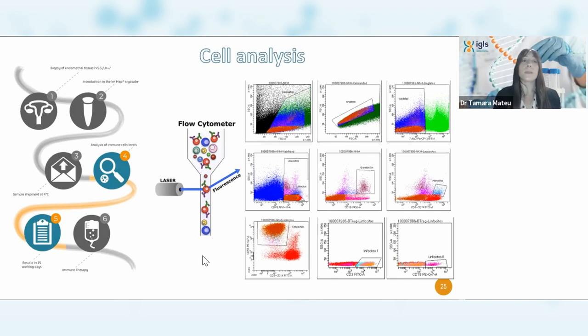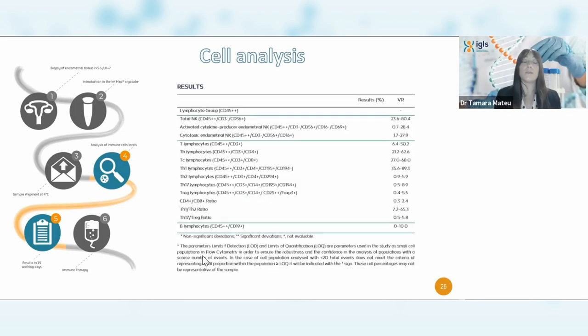In this technique, the cells are labeled with fluorescent labeled antibodies that recognize these specific proteins in all of the immune subtypes. These cells are acquired by the flow cytometers that classify these subtypes of cells based on the fluorescence detected by their receptors. This flow cytometry technique allows us to obtain a quantitative value of the immune cells analyzed.